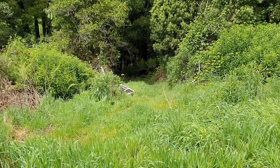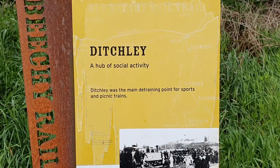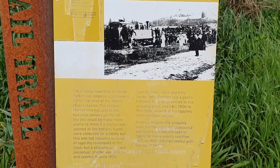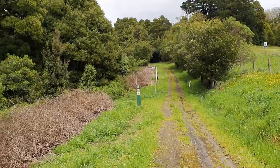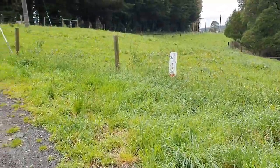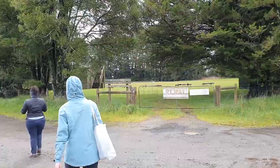The sign says we're meant to walk down there. I don't know if that's right. Not too sure, but I want to read this plaque first. Some interesting history about the old Ditchley railway station. It closed with the line back in 1962. The sign says to go down into the abyss. But there's also another Beechy sign that says go this way. So I'm going to go this way instead of going into a jungle.